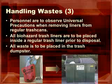Personnel are to observe universal precautions when removing liners from trash cans. All biohazard liners should be placed inside a regular trash liner prior to disposal, and then all waste should be placed in the dumpster.